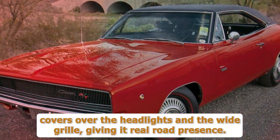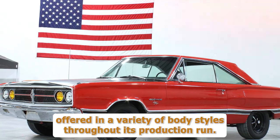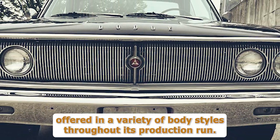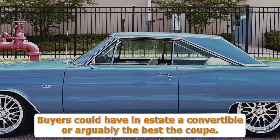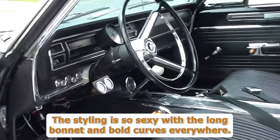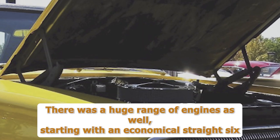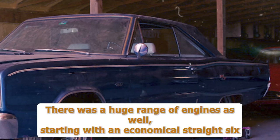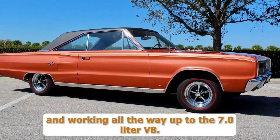The Dodge Coronet was offered in a variety of body styles throughout its production run. Buyers could have an estate, a convertible, or, arguably the best, the coupe. The styling is so 60s with the long bonnet and bold curves everywhere. There was a huge range of engines as well, starting with an economical straight 6 and working all the way up to the 7.0-liter Hemi V8.